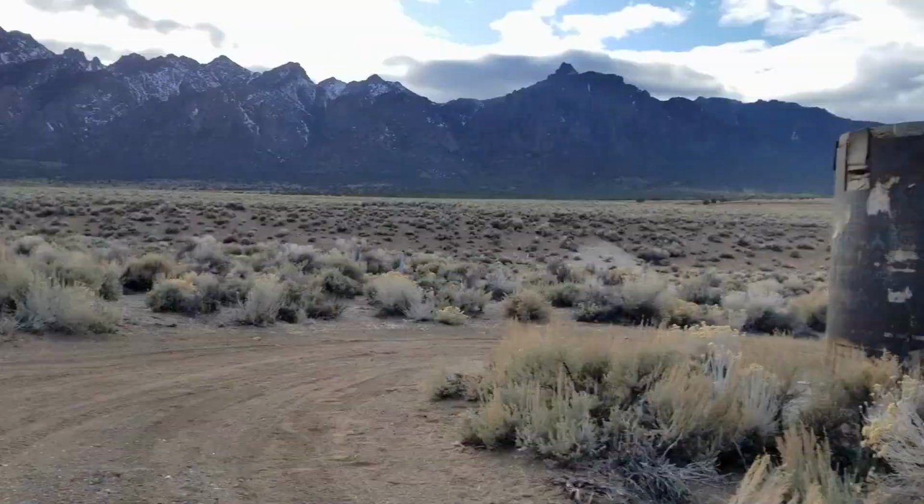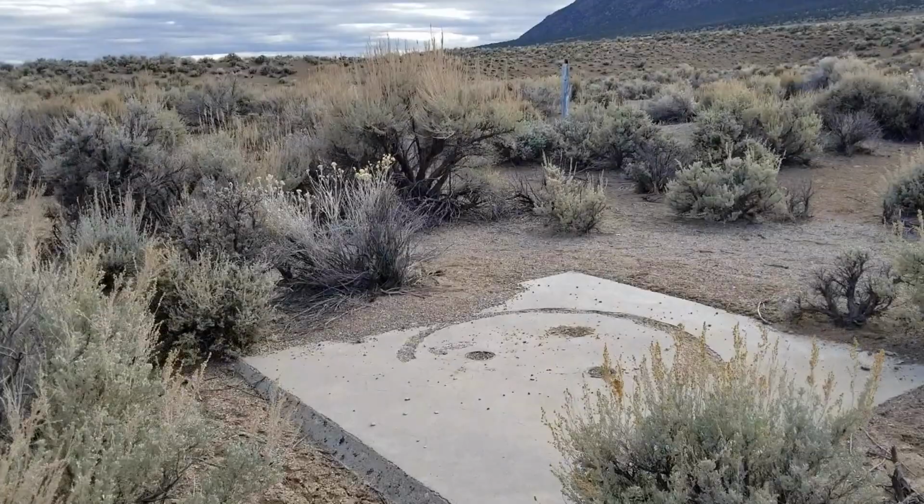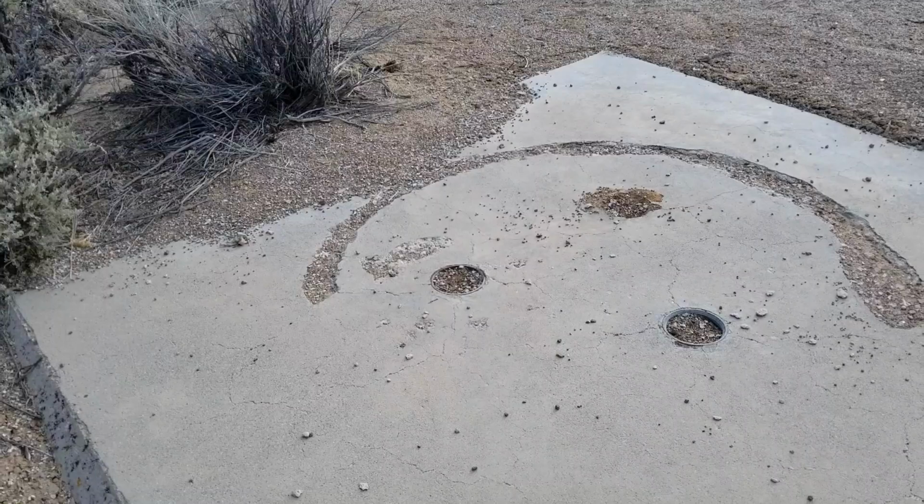Then look over here. Here's another little concrete pad. I wonder what this had on it. All these mysterious ruins. What could it have been? Anyway, this concludes our tour of two craters. I hope you enjoyed yourself, and please remember to collect all your belongings as you exit the vehicle.